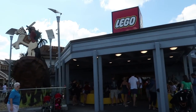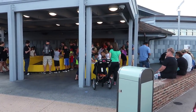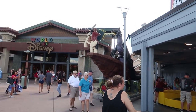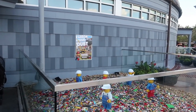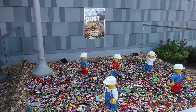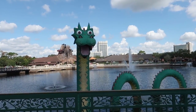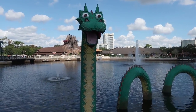The Lego store has been here for a while. A fun place for you to come shopping for all your Legos. They also have Lego Creations outside. Okay, so usually they have some Lego Creations here, but look, they are making some new ones. That's fun, I like that. And this Lego Creation has been here for a really long time. I hope they never take them away.